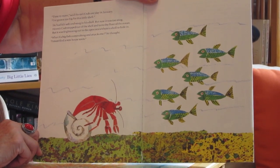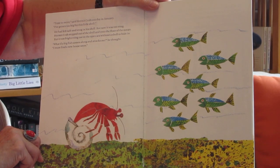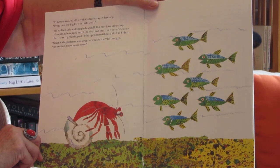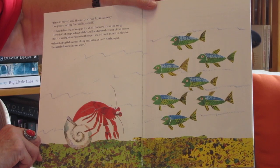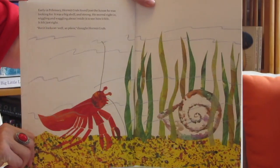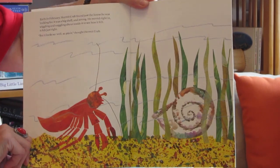Hermit Crab stepped out of the shell and onto the floor of the ocean. But it was frightening out in the open sea without a shell to hide in. What if a big fish comes along and attacks me, he thought. I must find a new house soon. So that was January. We're going to learn our months of the year in order today too.